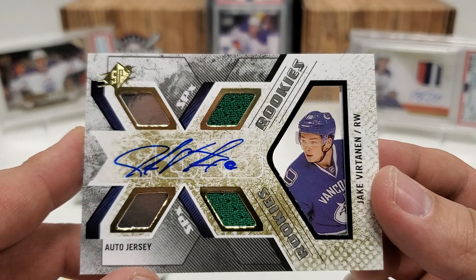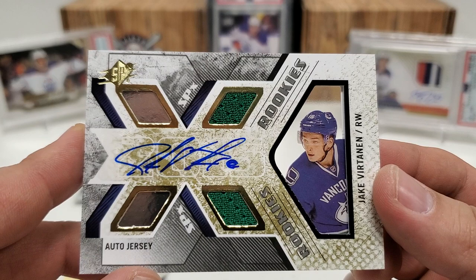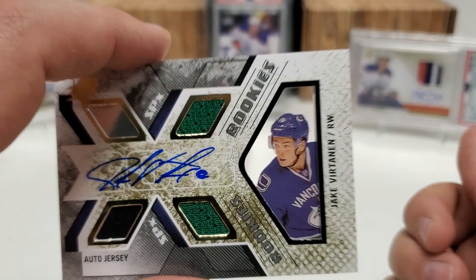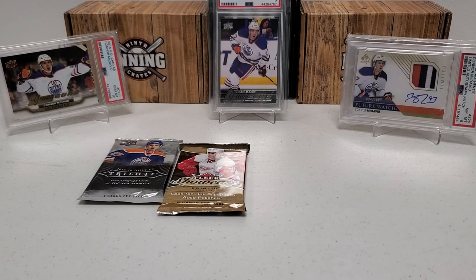So Jake Virtanen, nice auto jersey rookie there. Dual jersey, not the quad, but it's a dual jersey auto rookie. Very, very nice. Like that card a lot, and that's a nice little clear glass kind of windows you guys can see there on the right. Nice hit, honestly. So no Connor McDavid in that pack, but that's a good hit nonetheless, for sure.